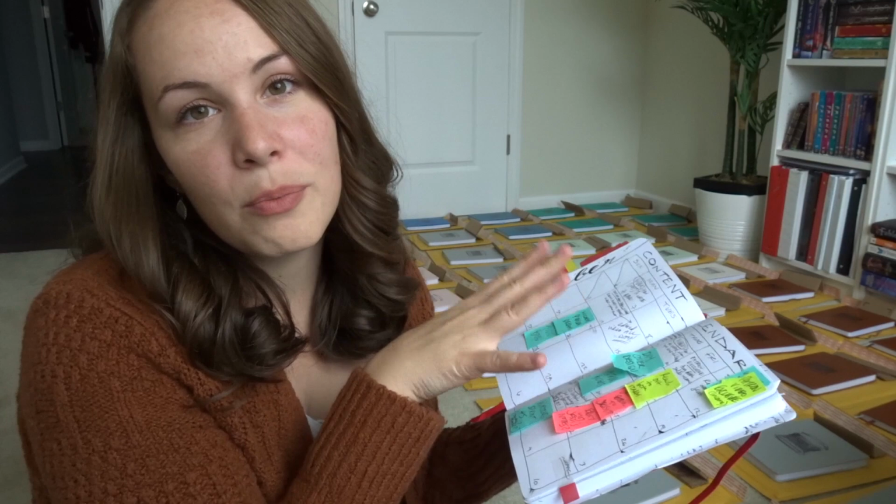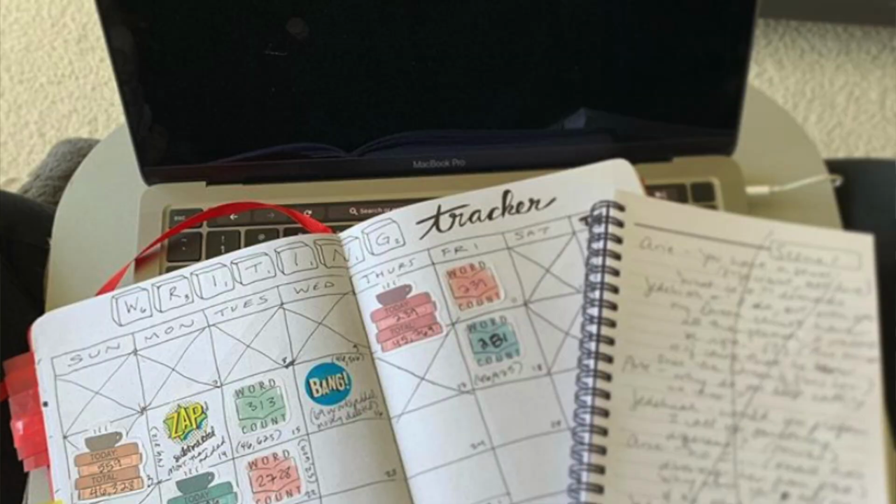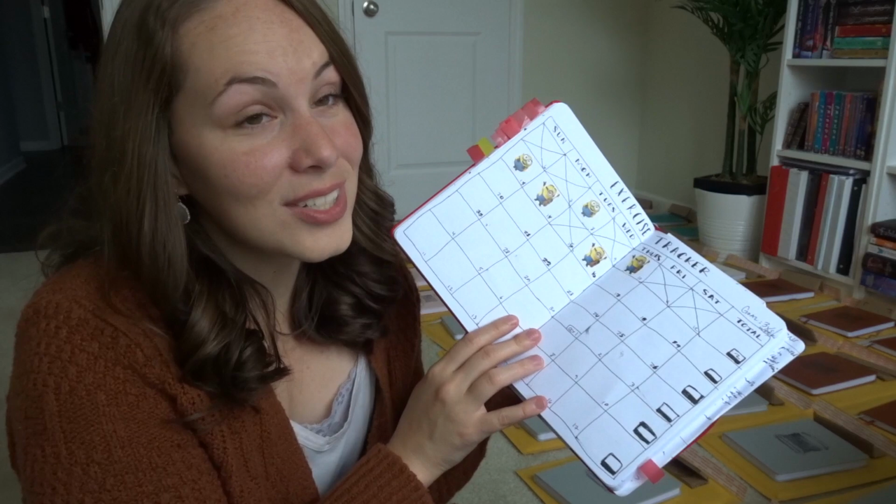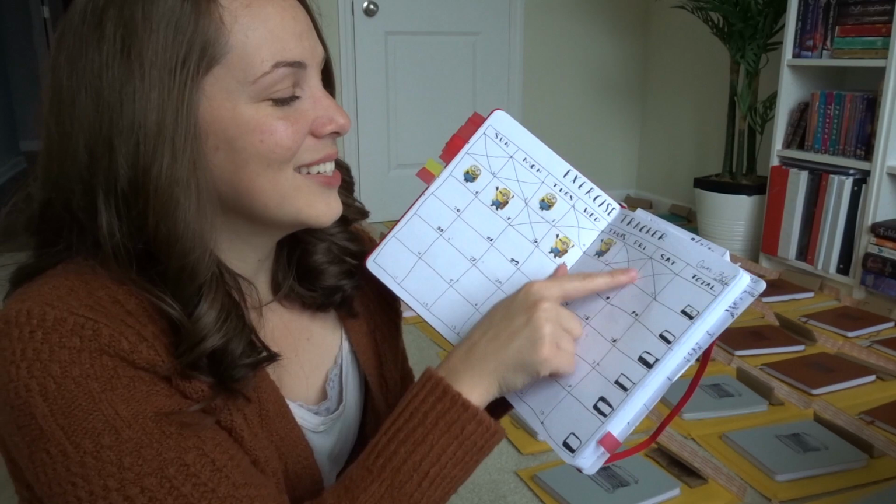This is not very updated. I need to update it. But I also make calendars or trackers, so to speak, for writing. And then I also currently have an exercise tracker. I found some of my old Minion stickers from a previous care package. And so I decided to use them for just tracking each day I'm exercising.